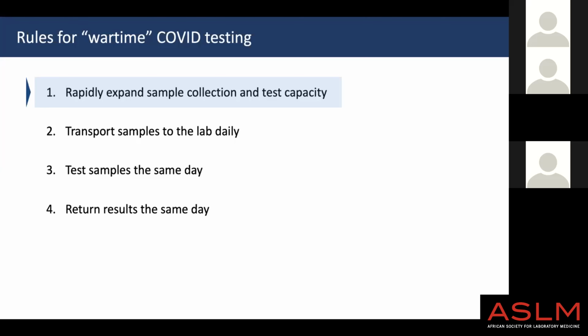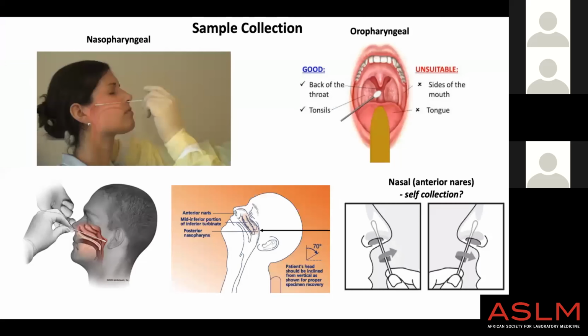Secondly, we need to be able to transport specimens to the lab daily, very quick sample transportation. I'll explain why. Same-day testing in the laboratory, and ideally same-day test results. As soon as results become available, they should be sent back to clinics and to patients, ideally the same day. And so, to look at each of these areas in a little bit more detail, firstly, let's consider sample collection.